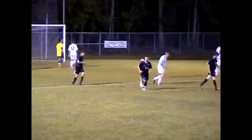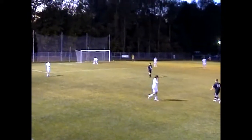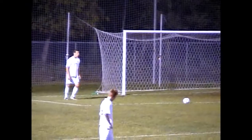And again, pressure by the Hornets. Yeah, they're keeping it right on the Eagles. The Eagles are keeping it out of the net so far, but eventually they're going to crack that seal on them. I'm afraid for the Eagles. It seems like they're a little tentative. They're a little stiff this evening.